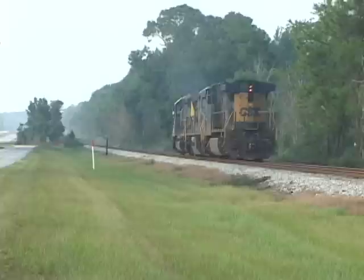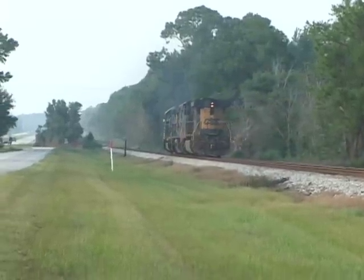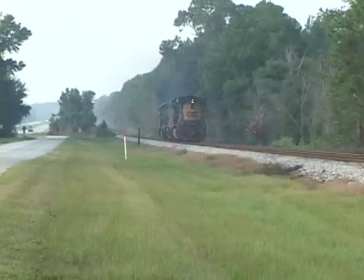CSXT XO98, 26, CSXT engine 8831, got a cleared immediate southbound, CSXT 8831 out.